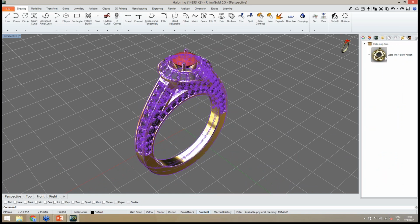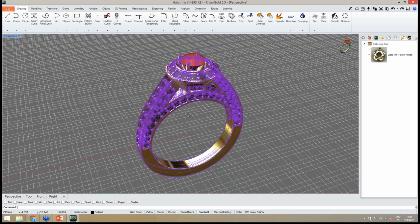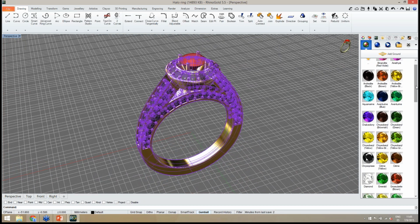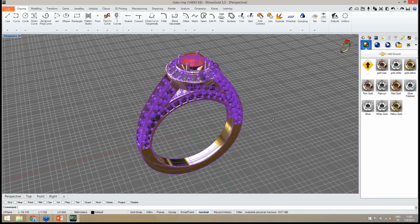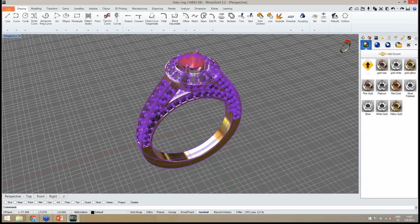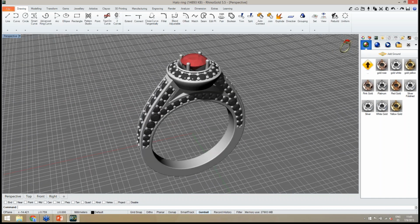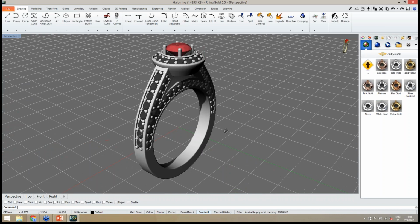I just double click on the material, in this case the RhinoGold material, and of course back to the Render Studio tab. I need to change to, let's go to the metal polish folder, and in here I will use, let's try white gold. And now all the materials from the render were successfully applied.